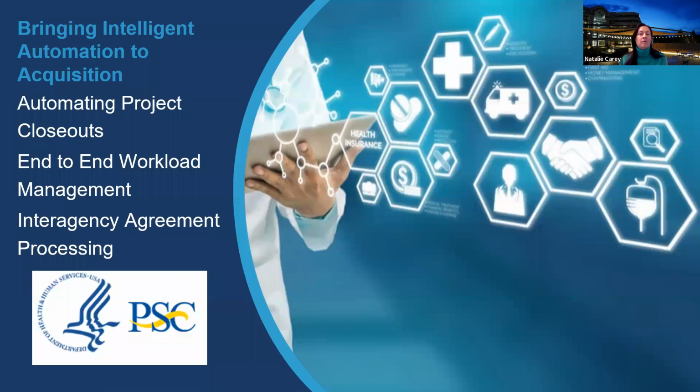The last use case I will mention is HHS PSC. They use Appian quite a bit, but as it relates to acquisition, PSC is automated contract closeout, giving the agency the ability to deobligate funds faster so they can be used elsewhere. Not only is that important from a business perspective, but it's also the law to do this in a timely manner.